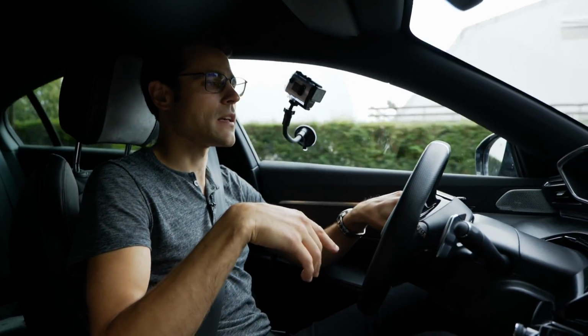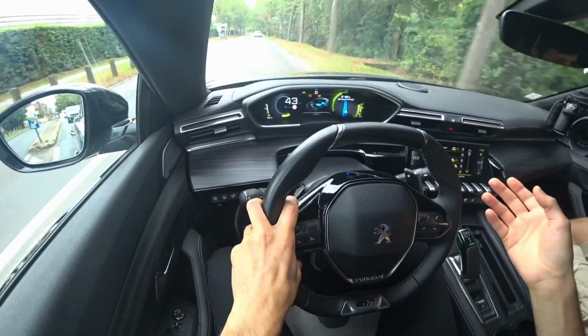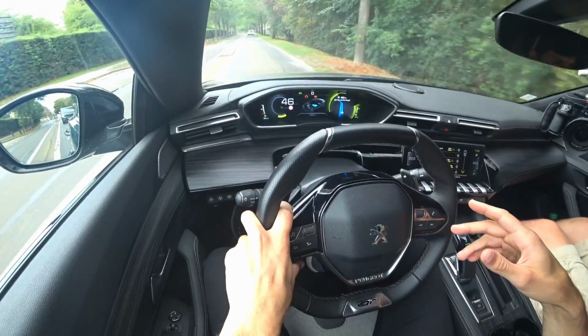So now we do another electric acceleration, like from 40 to 70 we can do. Speed didn't catch up yet.